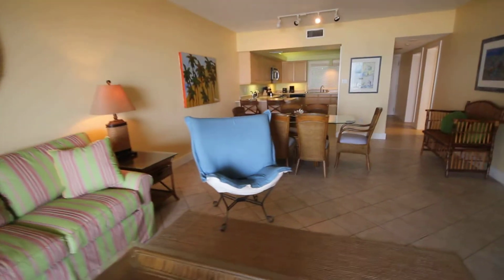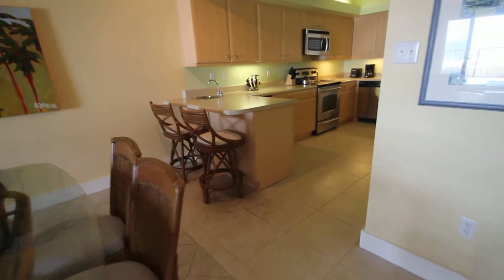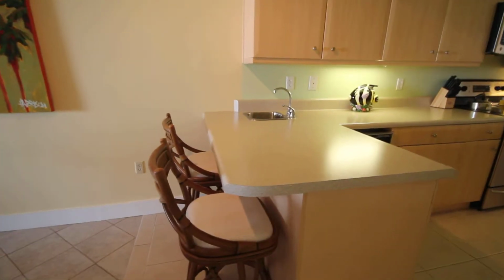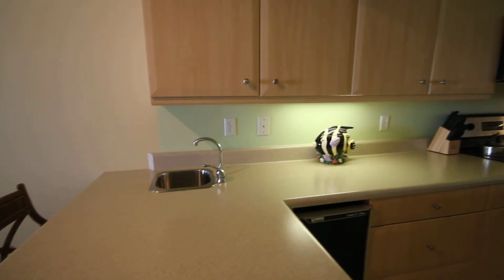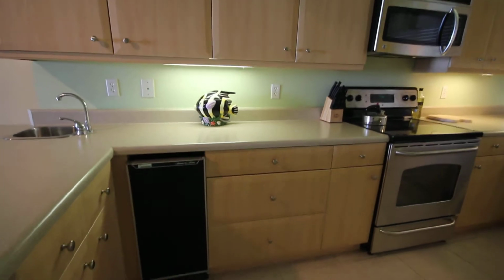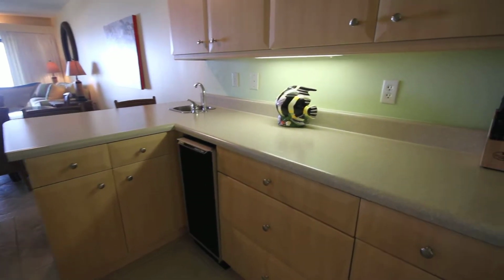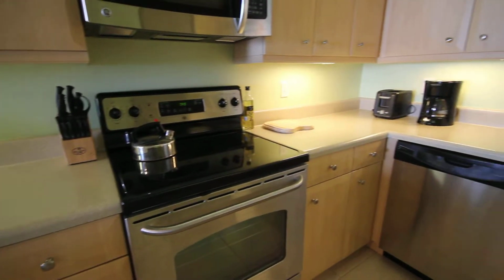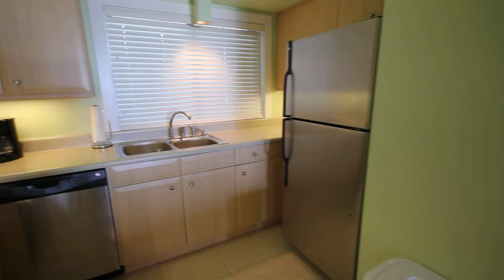Back into the living area. The kitchen is at the other end. Go past the dining. Kitchen eating area. A wet bar. Lots of storage in this kitchen. Washer and dryer are behind these doors.